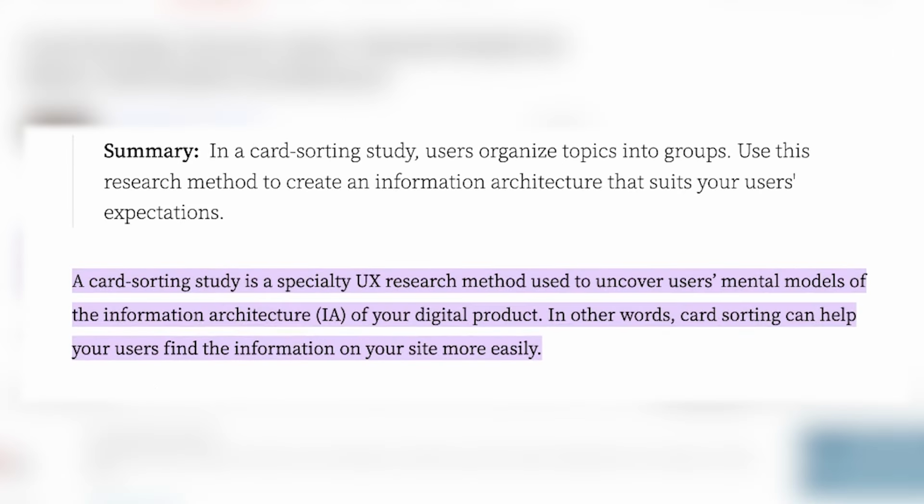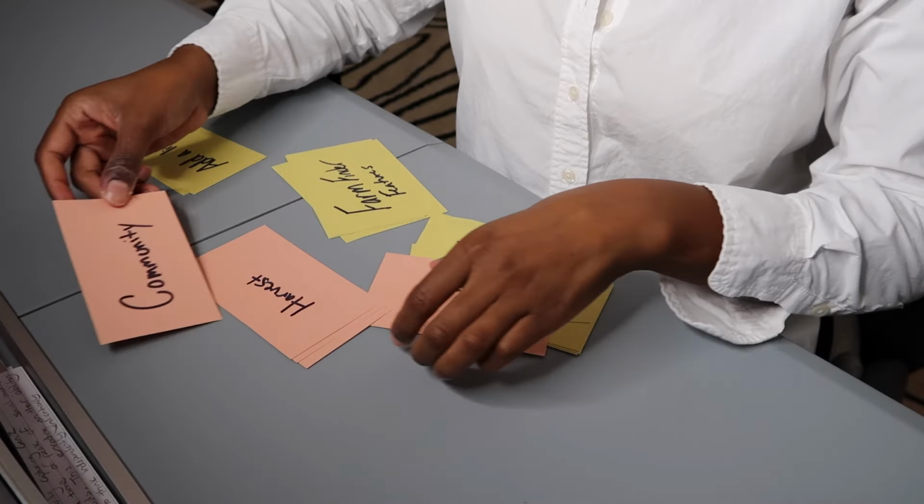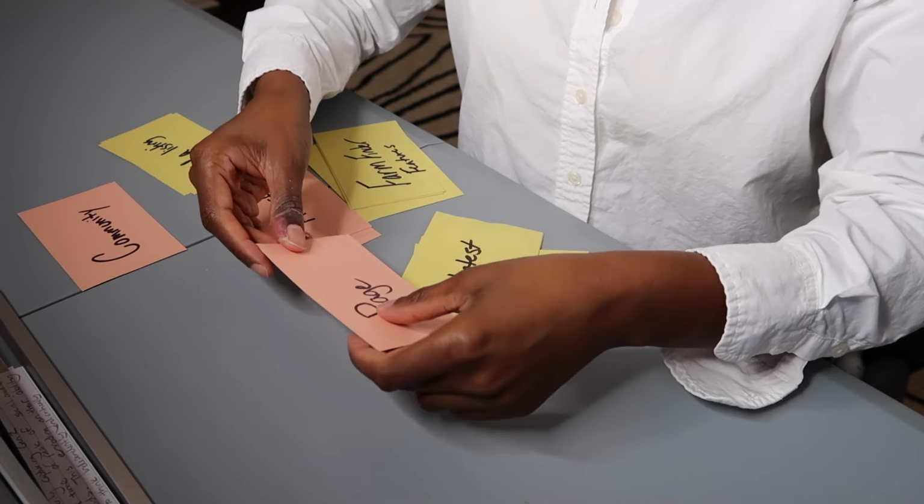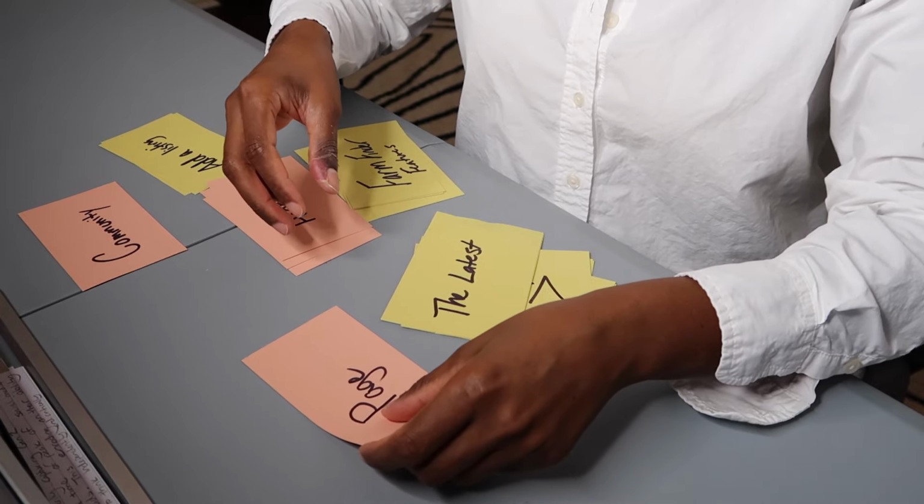In a card sorting study, users organize topics into groups. Use this research method to create an information architecture that suits your users' expectations. A card sorting study is a specialty UX research method used to uncover users' mental models of the information architecture of your digital product. In other words, card sorting can help your users find the information on your site more easily. Card sorting is a research method in which study participants place individually labeled cards into groups according to criteria that makes the most sense to them.